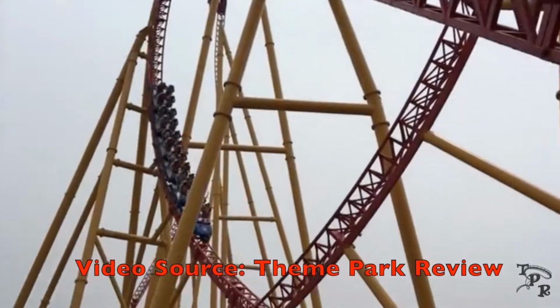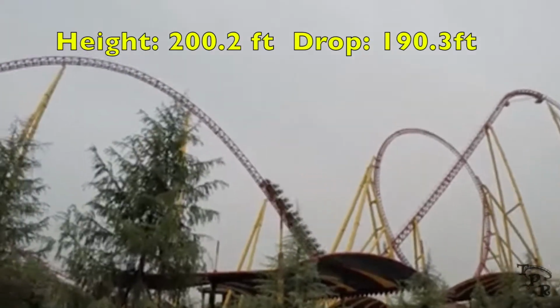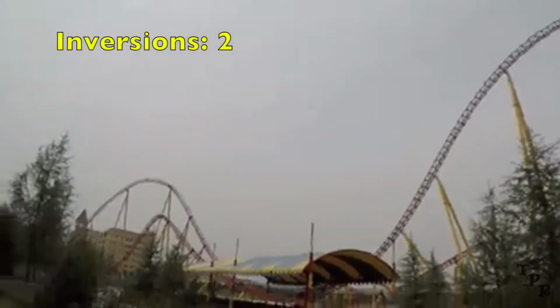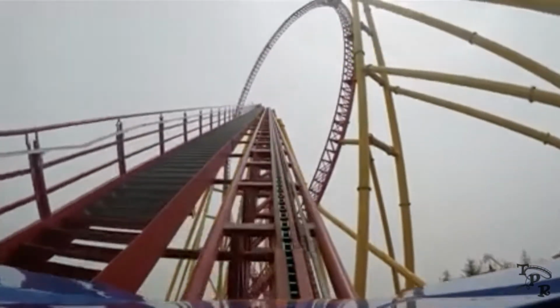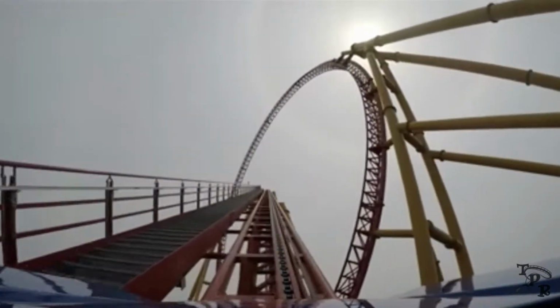This will be a clone of Flash, which is a Mack Rides hypercoaster, and this is the third and final Mack Rides coaster to be on this list. So it's coming to Land of Legends theme park in Turkey. They just have an Intamin water coaster, so this will be a huge addition. It doesn't have a name yet, so it's just unknown for now. But it's sure to be an awesome ride because it's an exact clone of Flash.